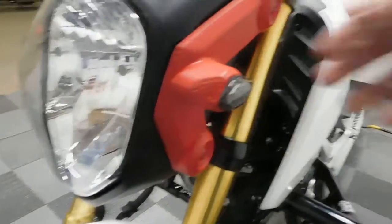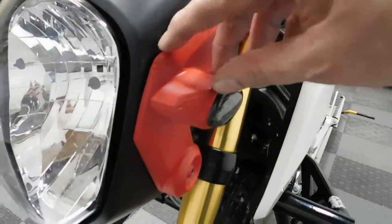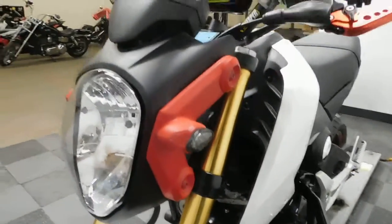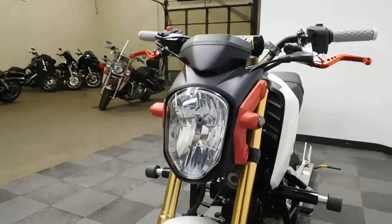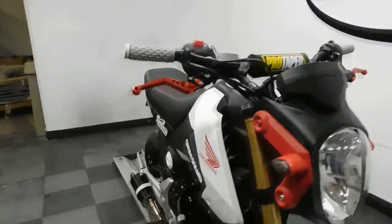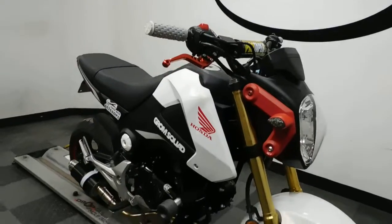And here's what I'm talking about. You can see where this is scraped here and here. So it's been repaired, but it tells me that the bike went down on that side. Hard to tell what happened to that tail on the left, but it is missing a piece.